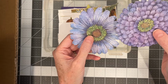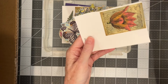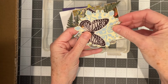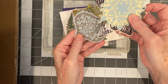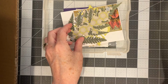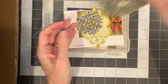These are beautiful too. I love the little glitter in these flowers. More fussy cut things. Oops, there's a butterfly I missed. More butterflies and this lovely little medallion type thing. Yeah, these would be beautiful in the Heidi journals. Ooh, these are like die cuts with cardstock. A beautiful fern.